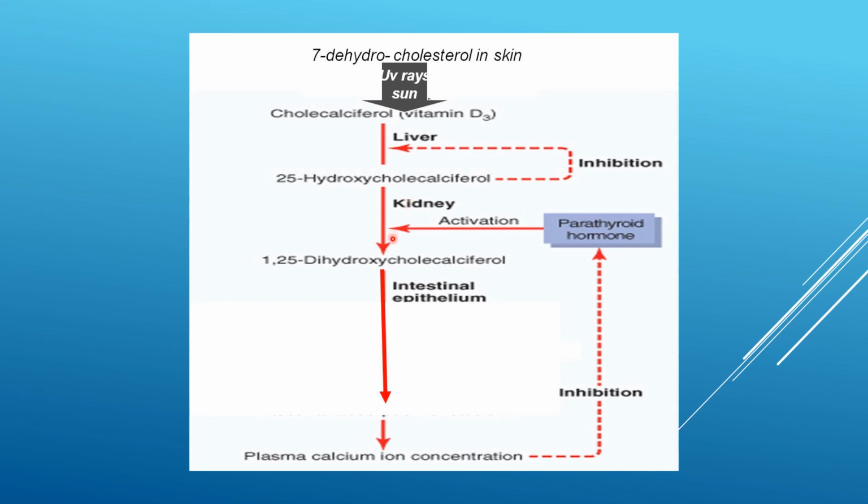Then this 25-hydroxycholecalciferol in the kidney, under the effect of parathyroid hormone, will be converted to the active form of vitamin D, which is 1,25-dihydroxycholecalciferol, which then will go and mainly affect the intestinal epithelium to increase calcium absorption. So the level of calcium here will control, as negative feedback inhibition, the parathyroid hormone, which will affect the activation of the vitamin D in the kidney.